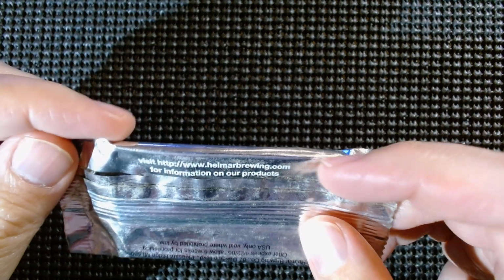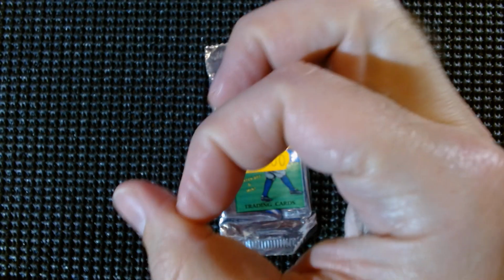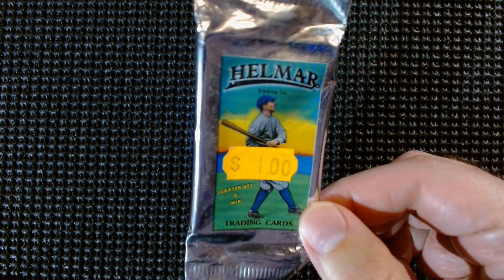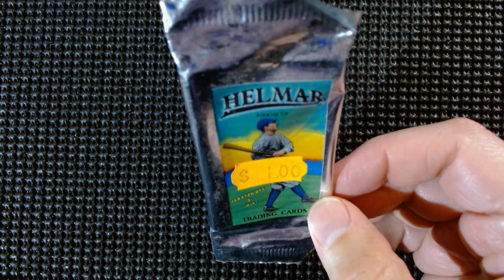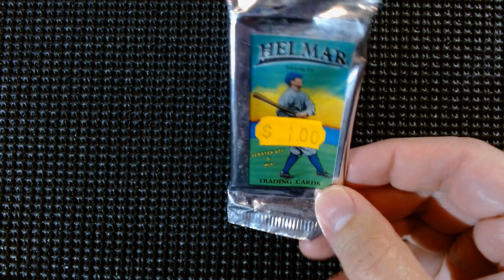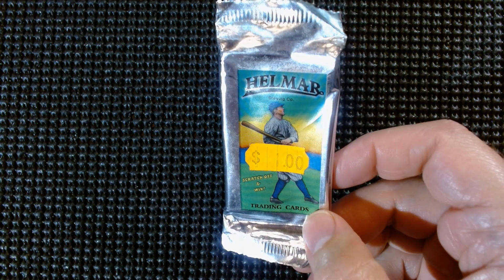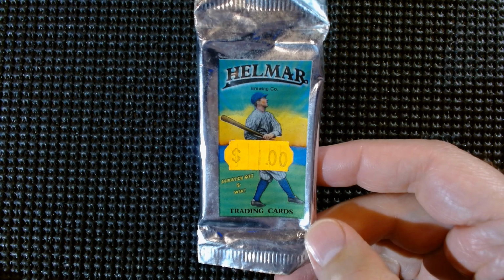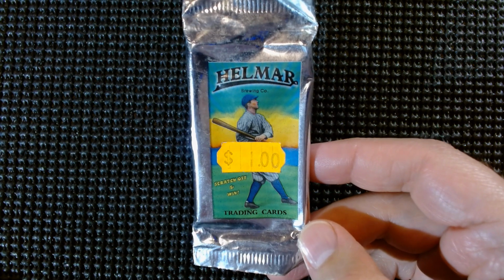Then it said visit helmarbrewing.com. Because they made beer, at their brewery they would have caps with old-fashioned baseball designs. He liked having the old-fashioned baseball stuff on the walls of their tap room or bar, and started doing bottle caps and all that, I believe. They also sold caramel corn and snacks, like potato chips, along with their beer. I think they distributed these packs of caramel corn, popcorn and chips to liquor stores in the Michigan area.